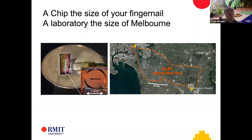And what we were able to do with that, by putting laser light into it, was create those 80 comb lines. They were of sufficient quality, with low enough intensity noise and phase noise, that we could transmit a record-breaking amount of data on them. So we worked with Bill Corcoran at Monash University, and also Dave Moss at Swinburne University.